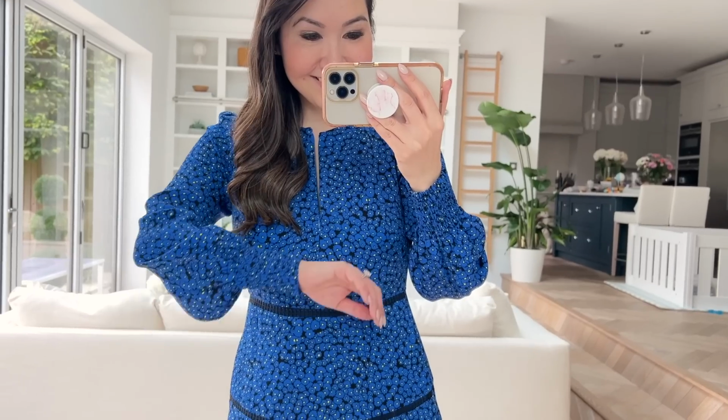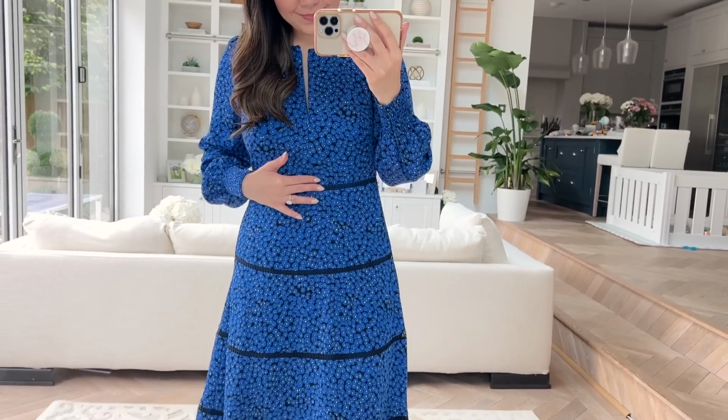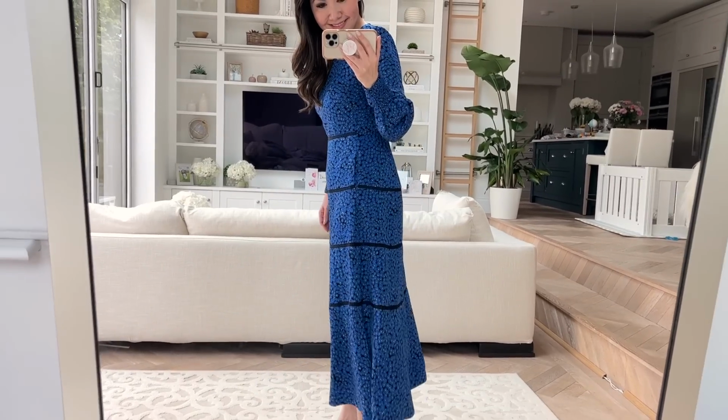It actually has a zipper both on the front and the back, which I thought was really clever. So it zips up at the back to actually get the dress done. Then you do have this zipper feature on the front, so you can choose how low or high you want it to go, and I love that. So if you wanted to even have a little peekaboo effect with your bra or a little lace cami, you could do, and I think it would be super cute.